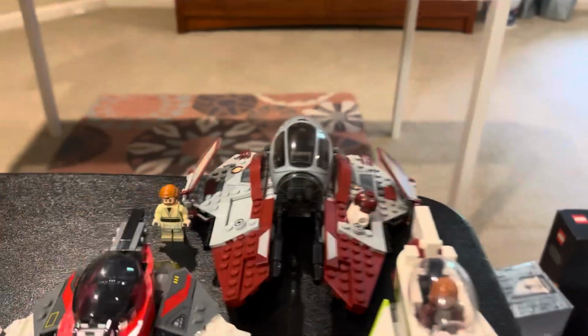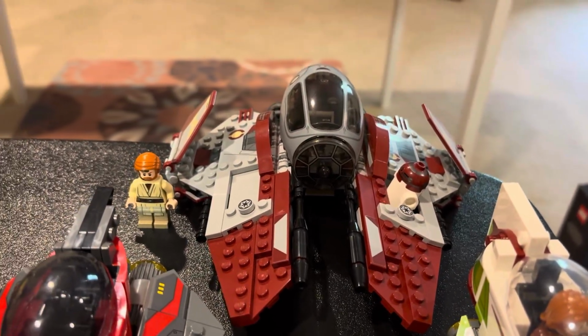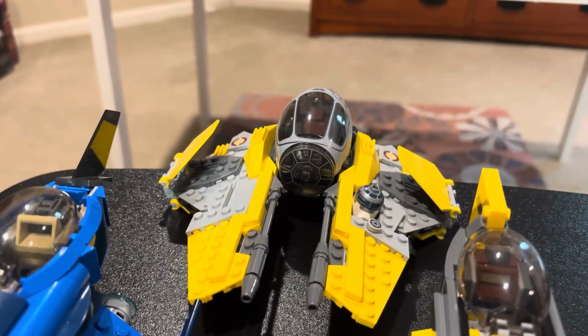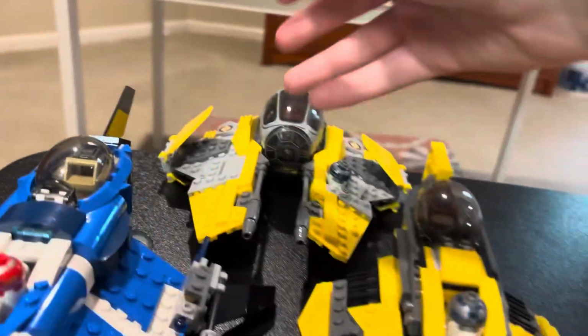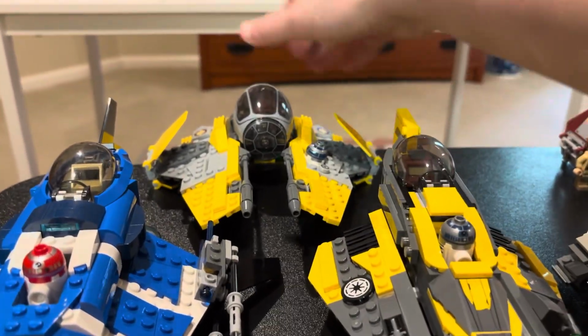And then also, because I thought, why not? I'm going to show my interceptors here. I have Obi-Wan's and Anakin's. Anakin's came out in 2020 for like 20 bucks, I believe. Very good set. I mean, obviously it looks great with his Starfighter because it's the same color scheme, except this one has more of a light gray.